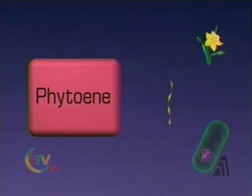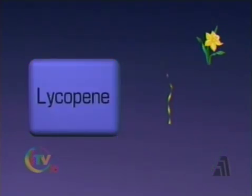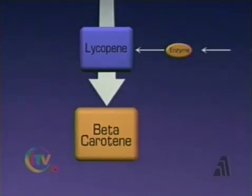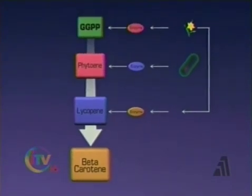Next, scientists introduced the gene for the second enzyme, phytoene desaturase, isolated from the bacterium Erwinia. This gene carried out the 2 steps necessary to convert phytoene to lycopene. For the final step, the second daffodil gene produced the enzyme lycopene cyclase, which converted lycopene to beta-carotene. In combination, 2 daffodil genes and 1 bacterial gene produced the enzymes that carried out the 4 steps to convert the precursor to beta-carotene. And it turned out that was the breakthrough that they needed.